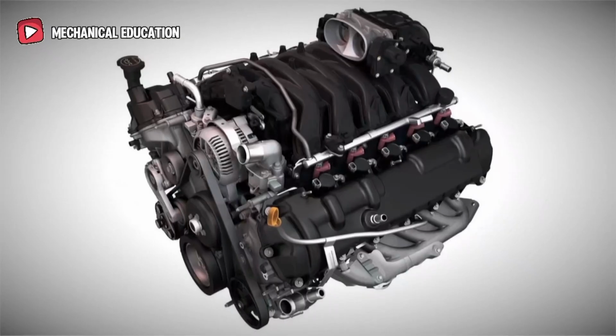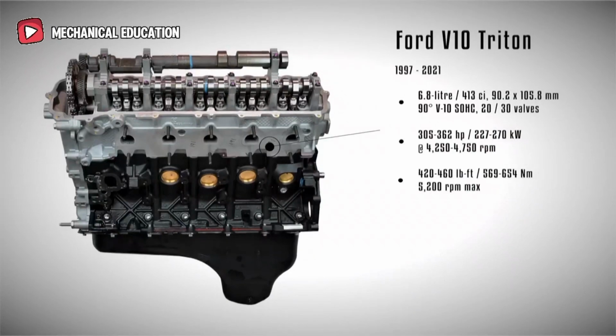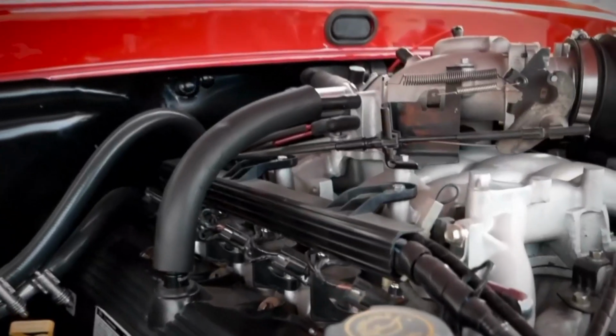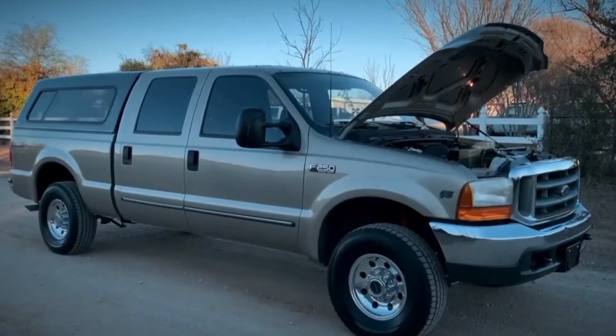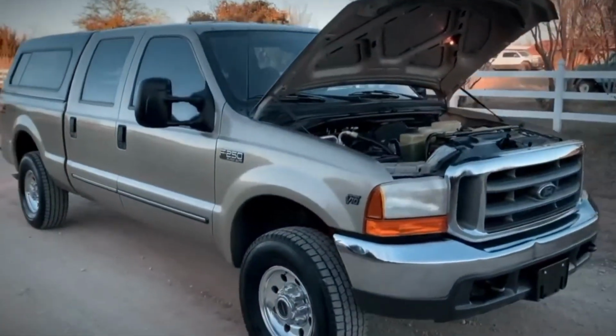One of the biggest issues with the 6.4-liter Power Stroke is its emission system. To meet stricter emission standards, Ford equipped this engine with a complex system that included a diesel particulate filter and an exhaust gas recirculation cooler. While these components were intended to reduce emissions, they also caused many problems.